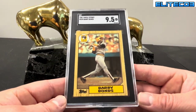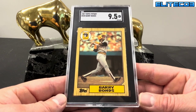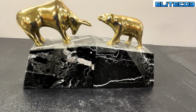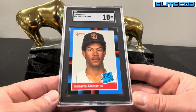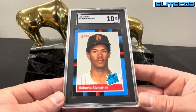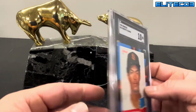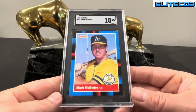Here's a Bonds that I thought looked like a 9 or a 9.5. It got a 9.5, the 87 Tiffany Bonds. Robbie Alomar, 88 Donruss. Kind of a fun little rip just because the set's so obvious as to determine your slab cans or not. McGuire.